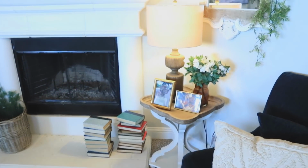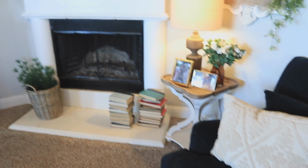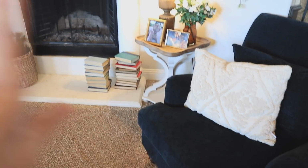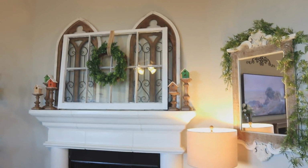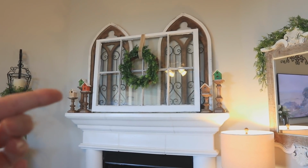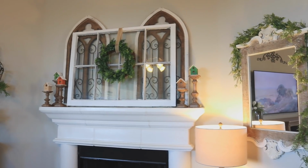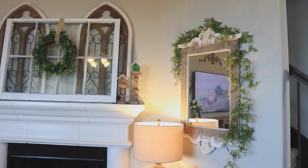You're just kind of seeing what each frame shows you, but if you were here taking it all in, all of the little details just add up. And then we've got the main fireplace. I do actually have some spring decor. Those are some new little Dollar Tree DIYs. Another mirror. You can see that I added some garland around it.